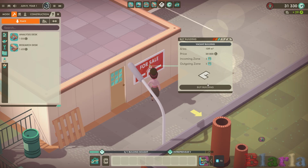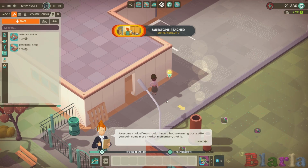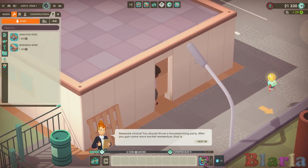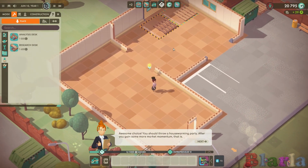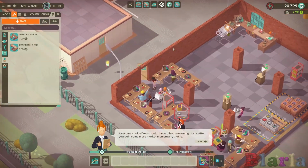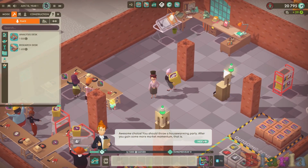Oh, we can. Okay. I mean, we're not earning masses of money. I'd rather not buy it, but apparently we have to. Awesome choice. You should throw a housewarming party after you gain some market momentum, that is. Look, here's our new building. Oh, look, it's got its own in-going and out-going, which is nice. Okay, I remember this building. Oh my goodness. Right. Okay.